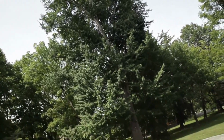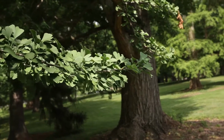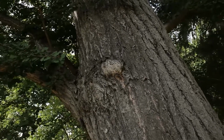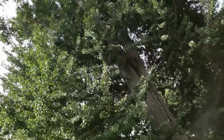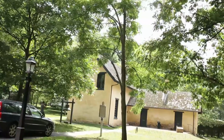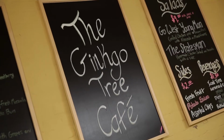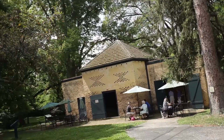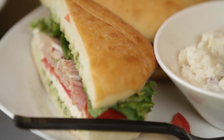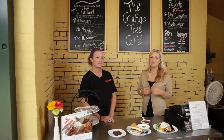The ginkgo tree is one of the oldest living species and has largely remained unchanged. It's native to China and Japan and was first introduced to the United States in the early 19th century. Ashland's two monumental ginkgos on the front drive date to about 1865. This species of tree is so iconic here at Ashland that the on-site Kentucky Proud eatery run by Selma's Catering is named after it. The Ginkgo Tree Cafe, situated in an idyllic outdoor location, serves sandwiches, salads, and desserts, many with clever names. I'm here with Lindsay Heffler.